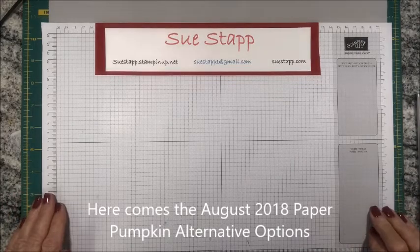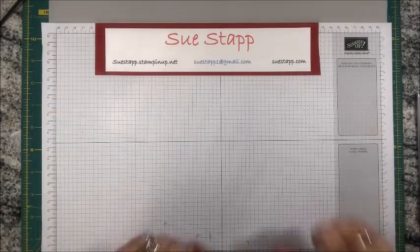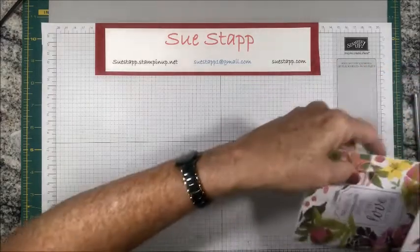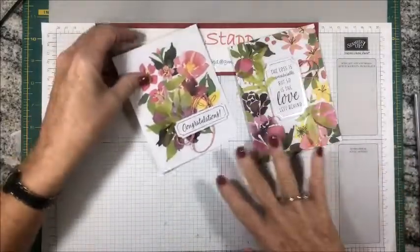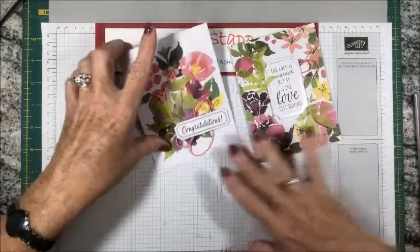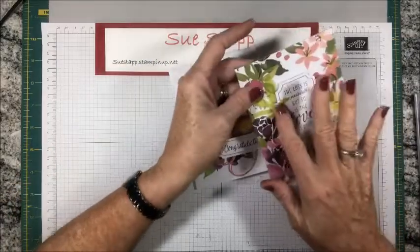Working on my August Paper Pumpkin, and I have some alternatives for you. First of all, I want to show you, though, the 2 that came in the kit. There's 5 cards each pattern, and I made 1 of these so I could show you. And then I want to show you some alternatives that I did with some of the materials that were from the kit. And so this one I made as a sympathy card.